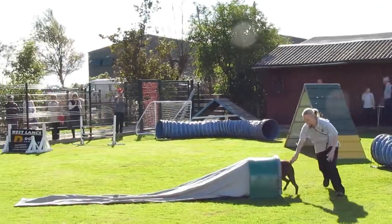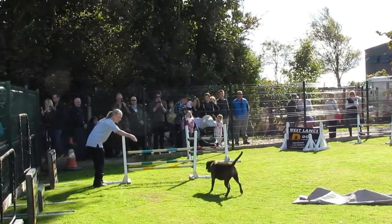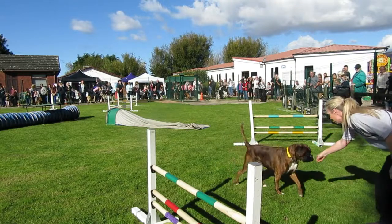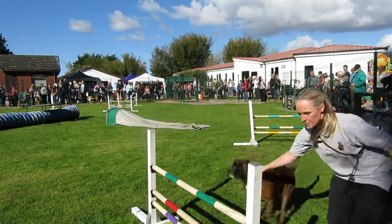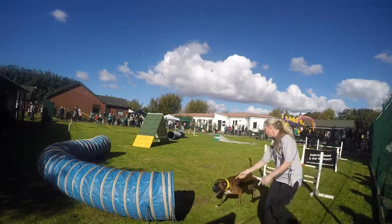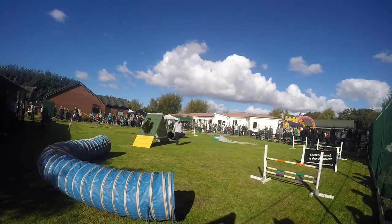On the standing table over there, we have Angela and Jasmine. Jasmine's a boxer. Don't see a lot of boxers doing agility. Hello, I like you. Boxers are also very nosy as well. They like to see what's going on. They are a nosy breed.